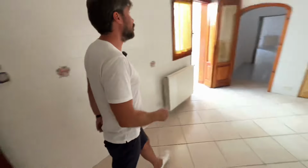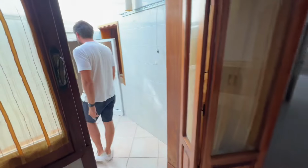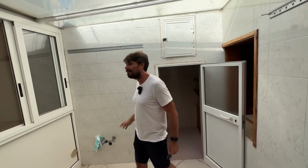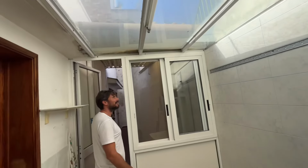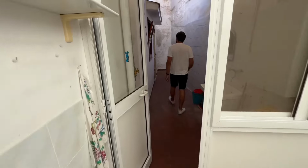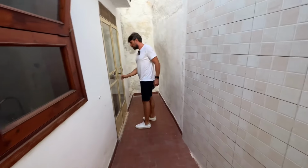And now I'm going to show you the terrace, which I kind of mentioned at the beginning. Now we do have a little storage area in here, which is useful to have. And then, as I said previously, we have this outside area, which is nice to have in a property that's on the ground floor. Now in here, we also have another bit of a storage room as well.